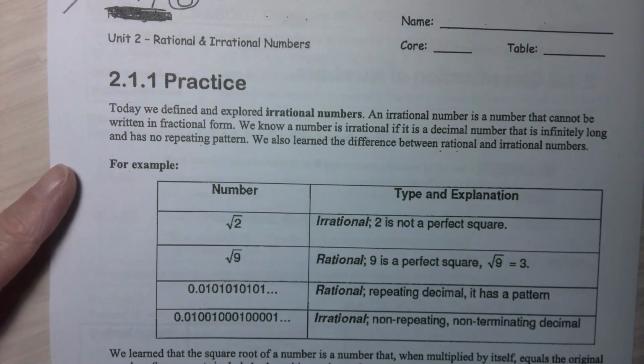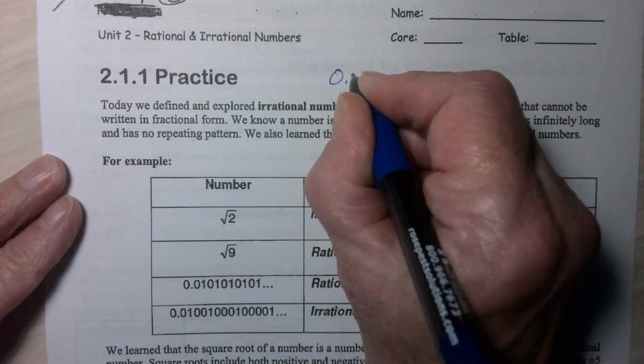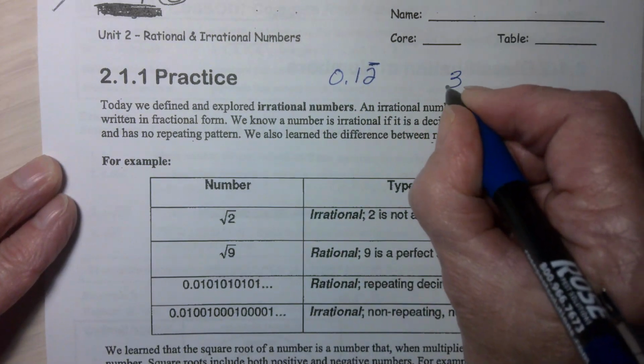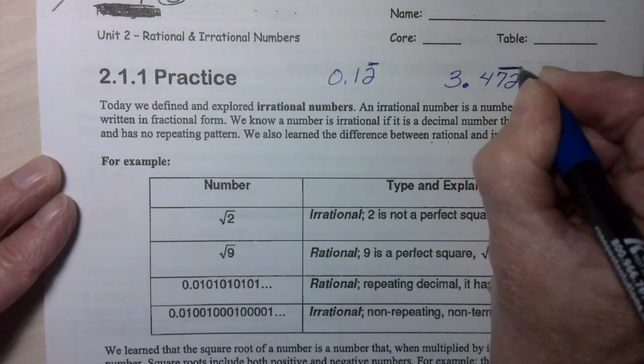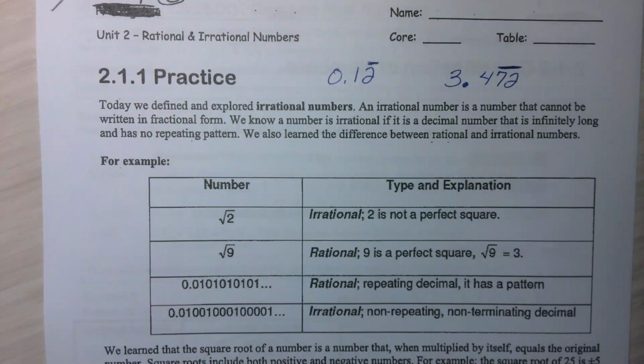Now, a repeating pattern for a division problem would be one where the 2 repeats itself, or maybe you had an answer that ends up like this, where the 7 and the 2, you could have 2 numbers repeat, or 3 numbers repeating. We're going to practice some long division problems later where that happens, but not today, I don't think.